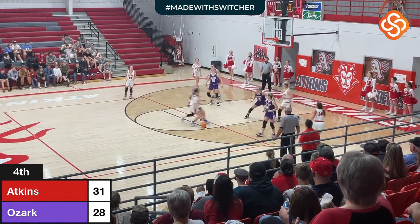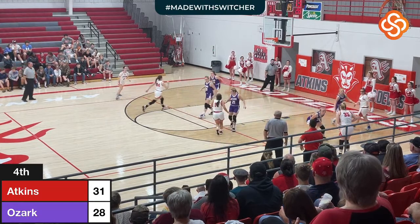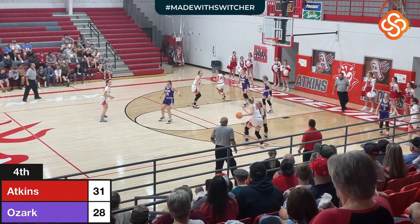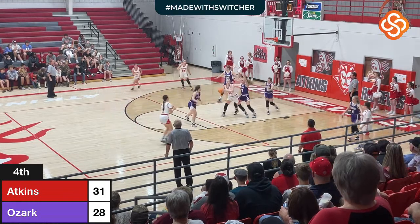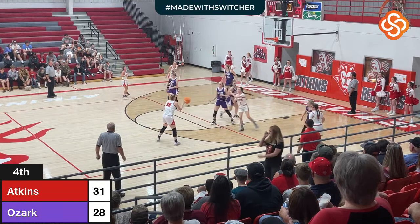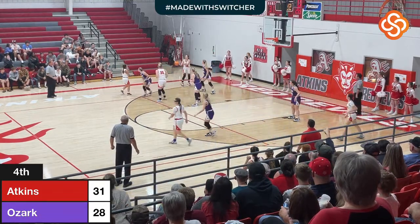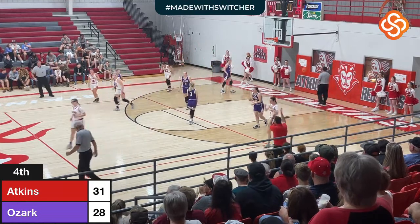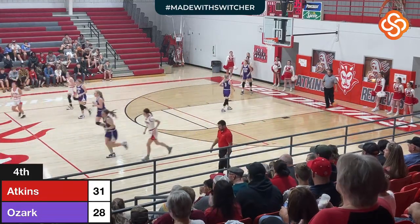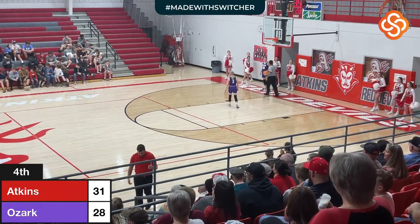So here's Katie. Katie penetrating. She was cut off, gets it to Crawford. Now to Cunningham. Cunningham has 4 fouls. She'll have to play careful here. Needs help. Gets it to Wilcutt. Wilcutt back to Cunningham. Cunningham kicks it over to Crawford. We have a shot clock violation on the Lady Red Devils, and it goes to the Hillbillies.